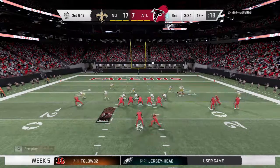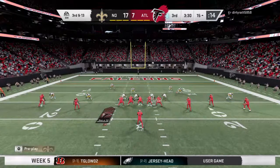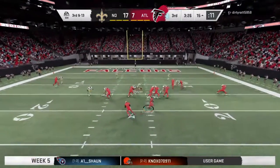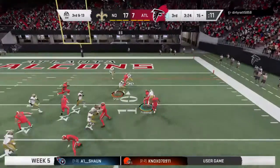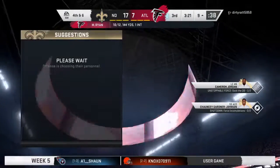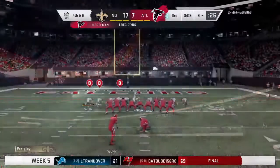Yeah, you want to run it, but maybe you spread it out, maybe some swing passes that can take the place of runs and give you a little more space. And he'll be brought down well short of the first at about the 9-yard line. A good pickup there, 7 yards, but it brings up 4th down.